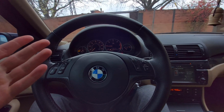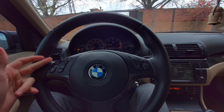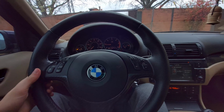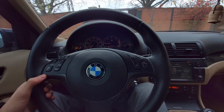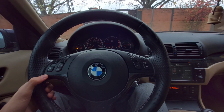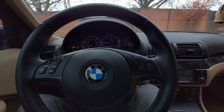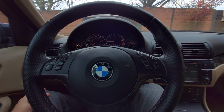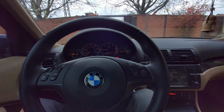There might not be much content with it until summertime, because I actually spent all my money on this car and I don't have any money, and I cannot even buy an H pattern shifter for my Logitech. I was supposed to buy it in March, but then I bought this car and now I don't have any money, so it's a bit of a bummer.